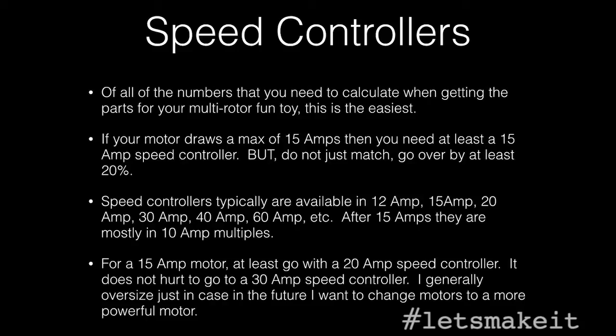Speed controllers are typically available in 12, 15, 20, 30, and 40 amp, and after 50 amps they start going up in tens for the most part. I do use 12 amps on my little mini quad, and they're really tiny speed controllers, but you can get them in multiple sizes, and it doesn't hurt to put a 30 amp onto a 15 amp. I would just go a little bit above. So if you're taking a 15 amp motor, make sure you use at least a 20 amp speed controller.